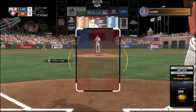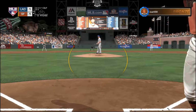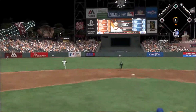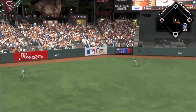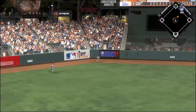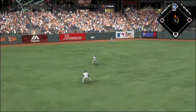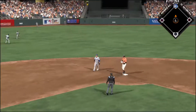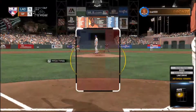Now in the box, Brandon Belt. He singled earlier, making him 1 for 2 to this point. Driven nicely into the gap. Belt on his way to second. And he will make it into second base as the winning run is in scoring position now with only one away.